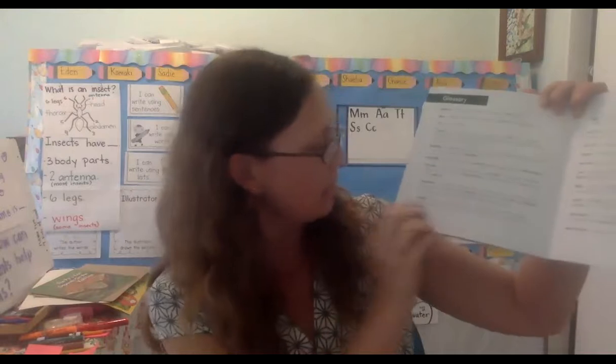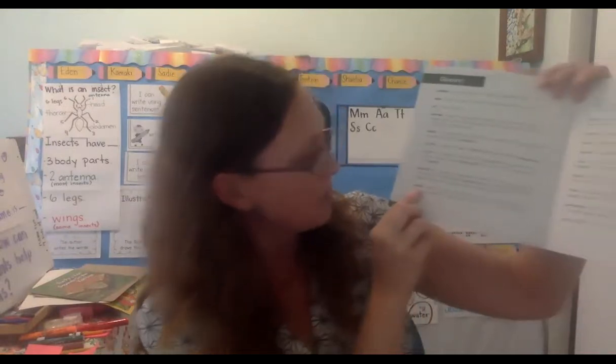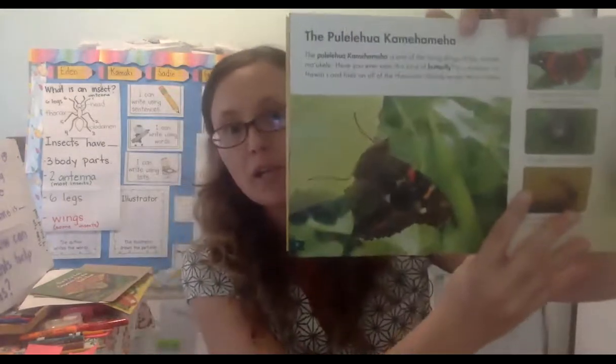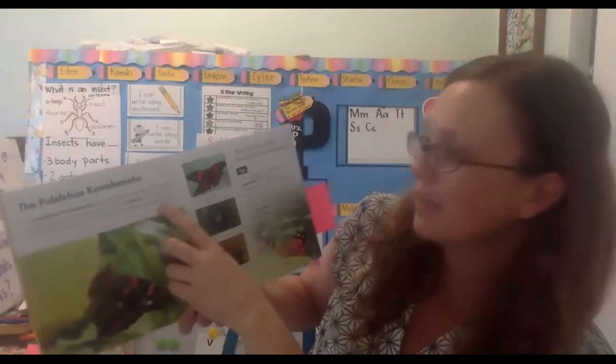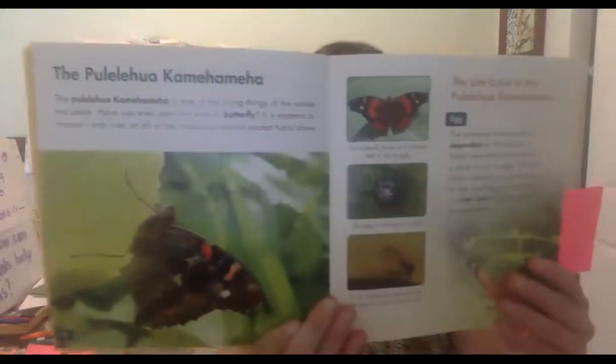Endemic. Can you say that word? Endemic. And in the back of our book, this book has something special called a glossary, and I can find the word endemic. So endemic means when things arrive in a new place and its body changes over many generations, it becomes unique to that place. It is now endemic to that place. So the Pulelehua Kamehameha is only found in Hawaii, and it's on all of the Hawaiian islands except Kaho'olawe. I'll have to look at a map of our Hawaiian islands. Let's keep reading.